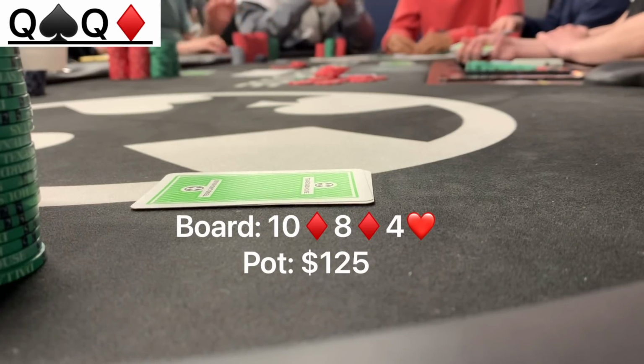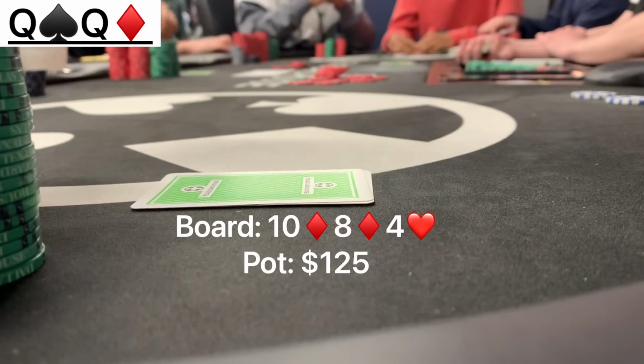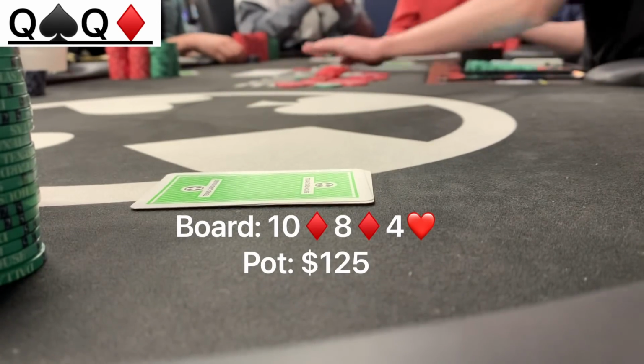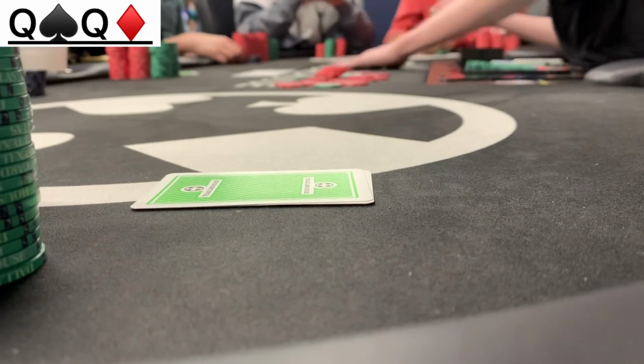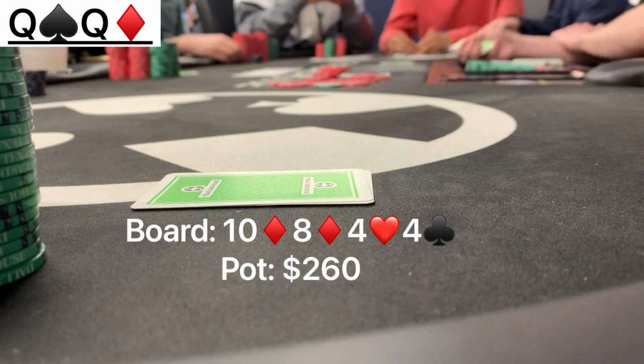We could raise, but we are out of position against two sticky players super deep, so I don't want to get this pot out of control here. I decide to check-call $45 and evaluate on the turn. With the check-call strategy on the flop, and given the fact that they bet 45 and only called, I put my opponents' ranges on one-pair hands and straight draws and flush draws.